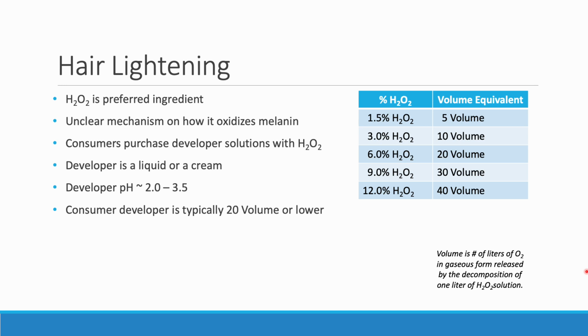Melanin is stable in the presence of reducing agents, like perms, for example, but it's not going to do well in situations where oxidation can occur. And hydrogen peroxide is just a really great oxidizer. When we are working with hydrogen peroxide, we're actually going to work with it in a developer solution. So it's not 100% hydrogen peroxide, it is a solution.